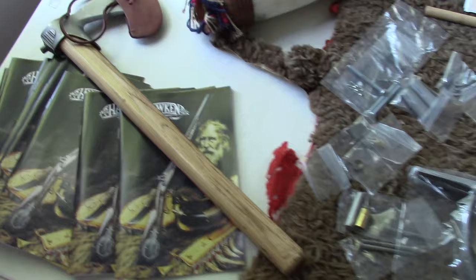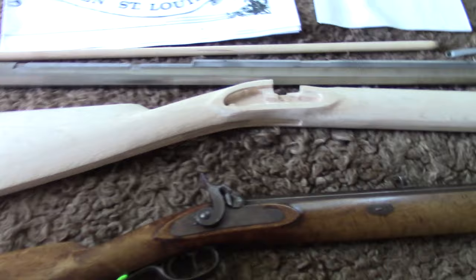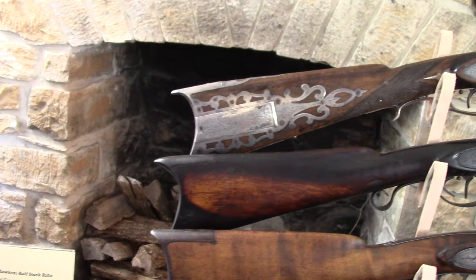Mrs. Black Powder Maniac Shooter and I made it to the Defiance, Missouri house by 10 a.m. on Friday morning, and it was already almost 100 degrees outside. So let's get over here and show you some of the vendors and a little bit of the cool-looking Hawken rifles on display.